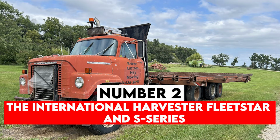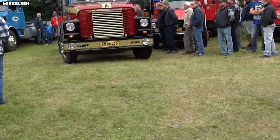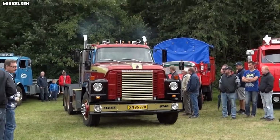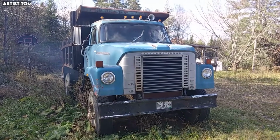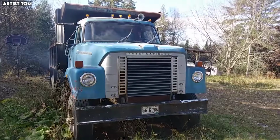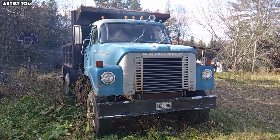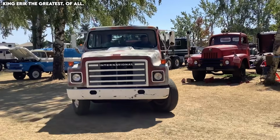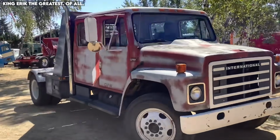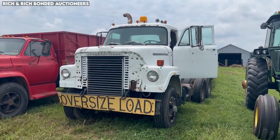Number 2. The International Harvester Fleetstar and S-Series. Number 2 are two trucks from the same manufacturer that bridged the end of one era and the beginning of another. The International Harvester Fleetstar and its successor, the S-Series. The International Harvester Fleetstar was a heavy-duty short-hood conventional introduced in 1962 and entering production in 1963. The cab, the gray grille, and the distinctive butterfly hood were all shared with the Loadstar. In 1969, a one-piece tilting hood became standard.